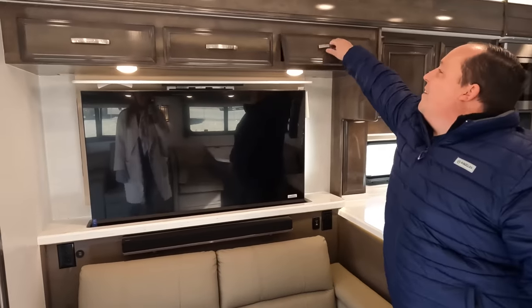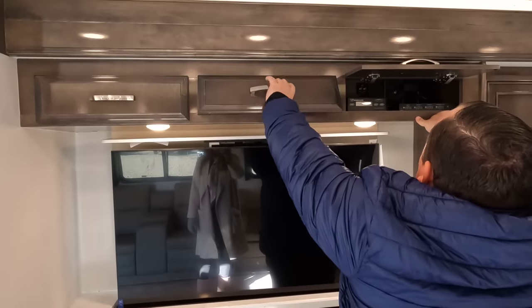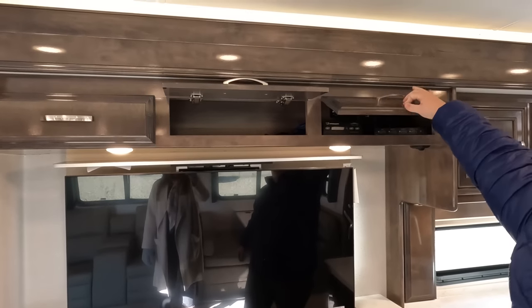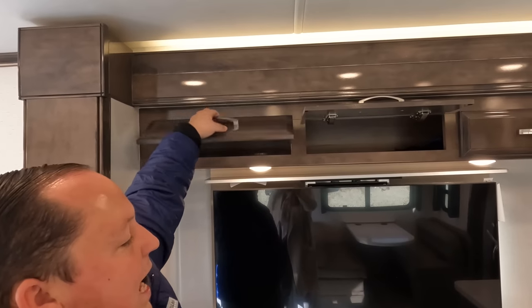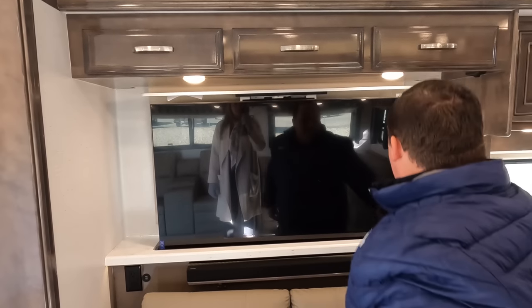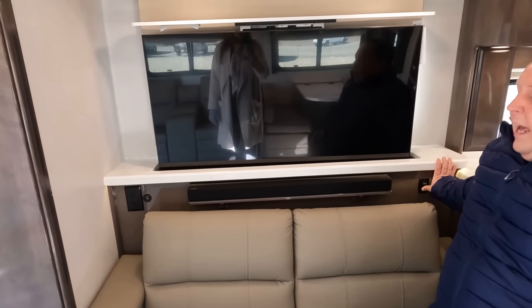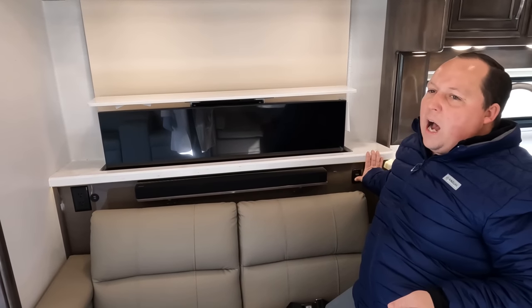And then over here, got more cabinets up there. Yep, there's some of your splitters and everything. I like the light above the slide. I love when they do that. Nice cabinetry. And look, TV on the televator. So that's my favorite. And then look at the button. It's just right here. Oh, nice. And it's fast. What I hate the most is when they put the button in the most awkward position.